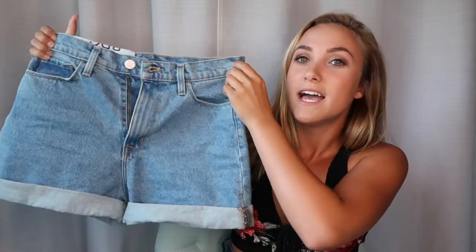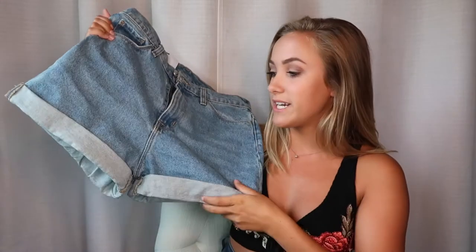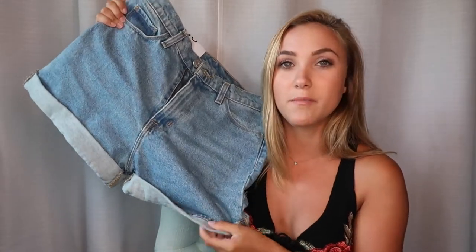So the first item I'm showing you are just these mom jeans. They're really high rise and I really like these. I actually have another pair of these from American Apparel that look just like these pretty much, except they're lighter. But I think this is a great style. I love how it rolls up on the bottom. Super stylish, super comfortable, and super in. How many times can I say super in one sentence?